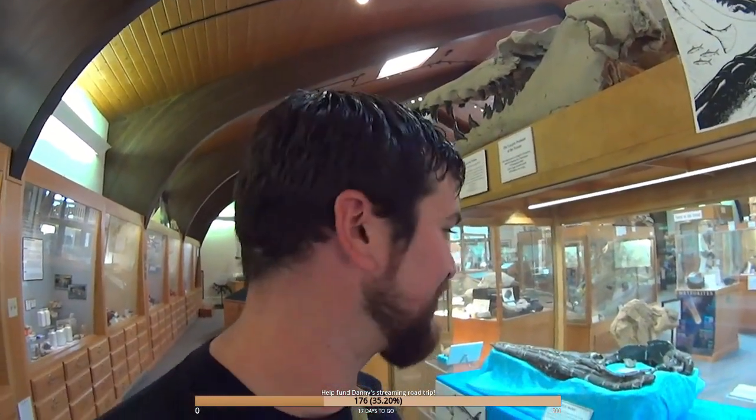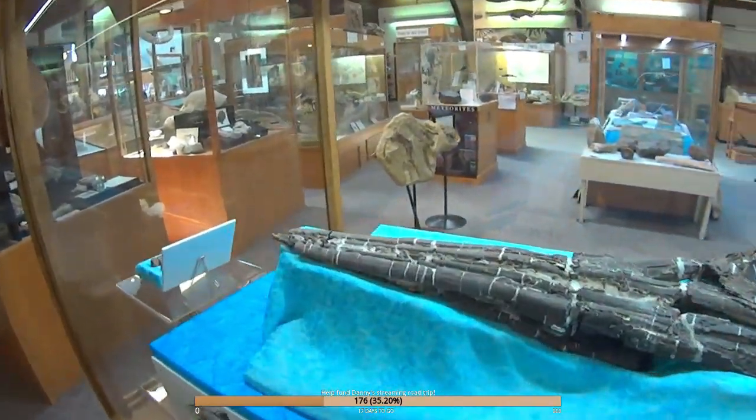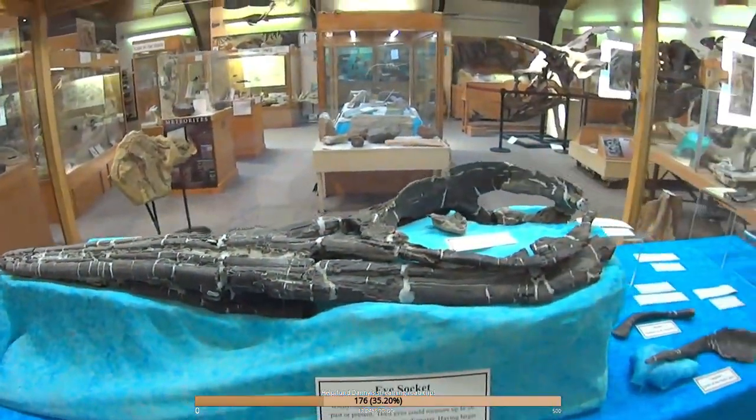Normally it takes years and years for a fossil like this to go up on display, especially at a larger museum. That's one of the beauties of smaller, more agile museums like this one, is that you can put something on display pretty soon after you discover it, if you've got people who are working on it to prep it and everything. Yeah.